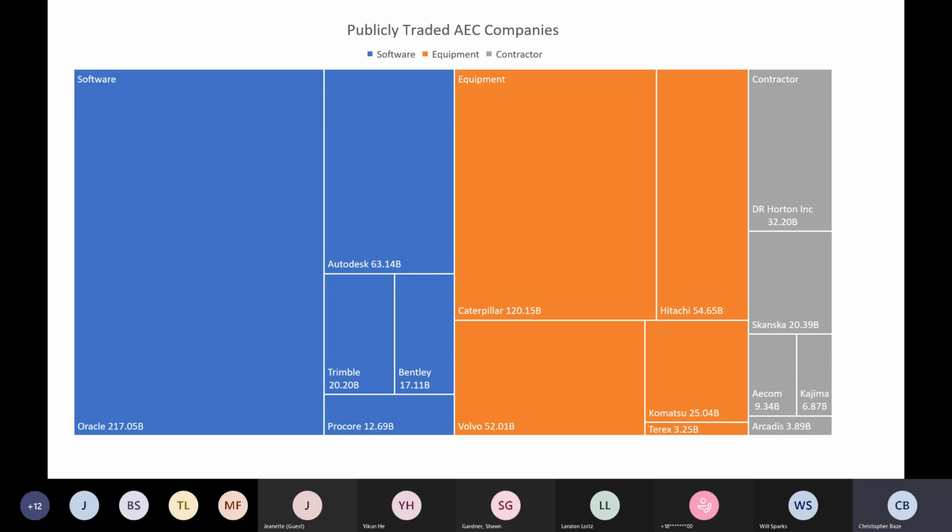Whenever I start researching a topic, I like to first look at where the money's at. The graph you see here is some of the larger publicly traded companies in our space, with blue being software companies, the orange being equipment companies, the gray is contractors and engineering firms. And you see that, of course, the large software companies have the lion's share of market cap, and Oracle is one of the largest.